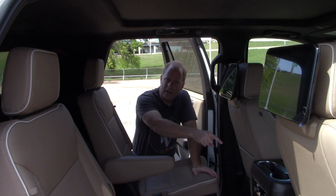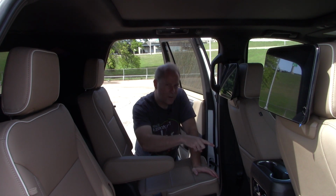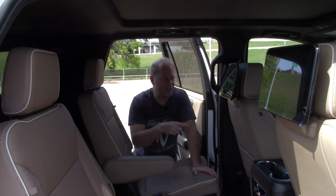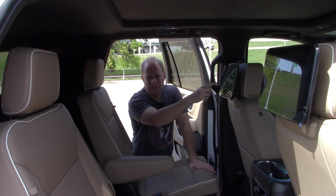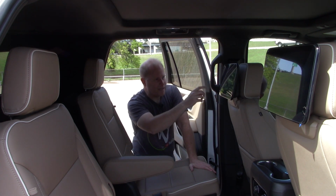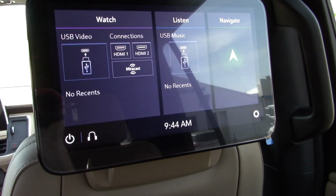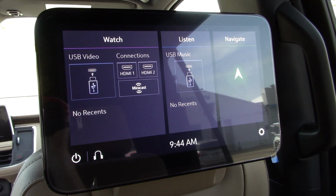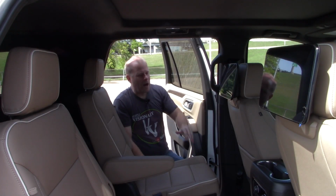And if that's not close enough, I'm going to show you how to move that console back, at least on the premier trim level, when we hop into the front seat. But here's what you have here. You can watch, you can listen, and you can see navigation on the screens back here. The time is displayed, all that kind of stuff. You also have headphones that come with this model that allow everyone who wants to listen back here to be able to listen or watch or whatever.